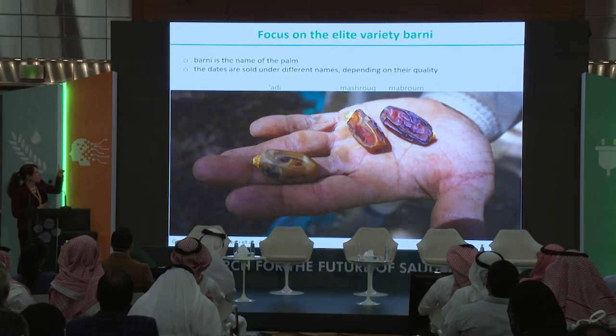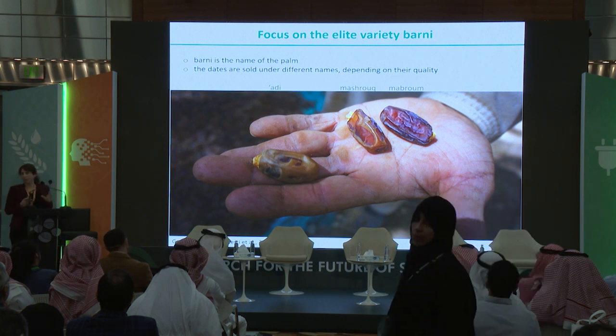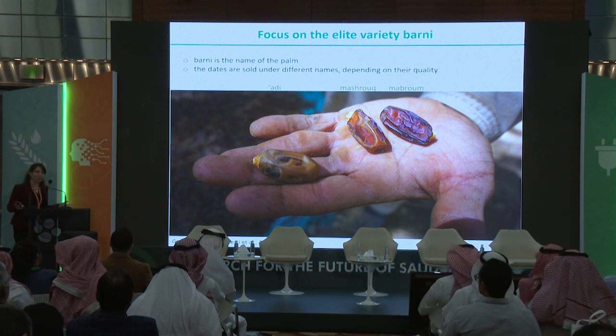So far, we have only focused on the elite variety Barni. One thing that is interesting with this variety is that Barni is only the name of the palm. In the market, you won't see any Barni dates. I'm sure you've never seen Barni dates, or maybe the Barni from Oman, but it's completely different from the Barni that we have in Alola. That's the first thing.